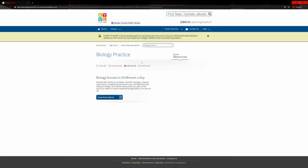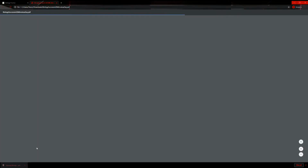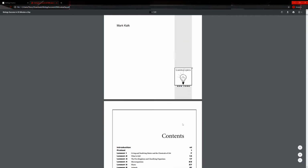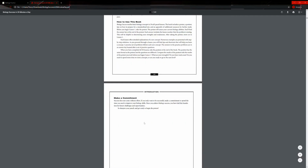When you click on it, it'll show you what's available. So for this, it looks like it just has an ebook, which you could click on and download and access. And as you can see, it's giving me a pretty large document of 141 pages that contains information on how to be successful in 20 minutes a day. And it breaks it down into different lessons to give you that information.